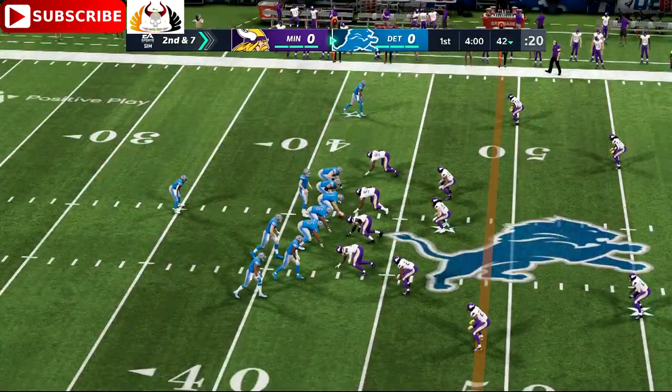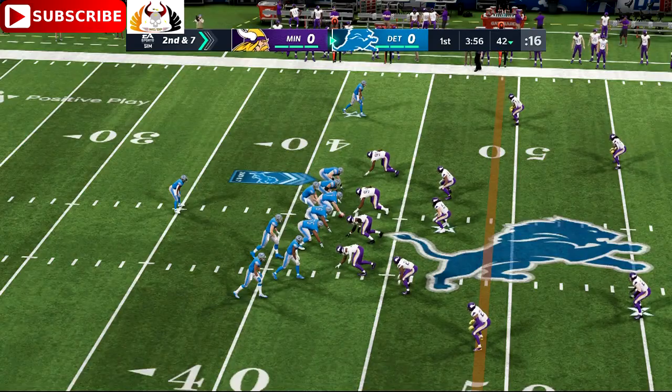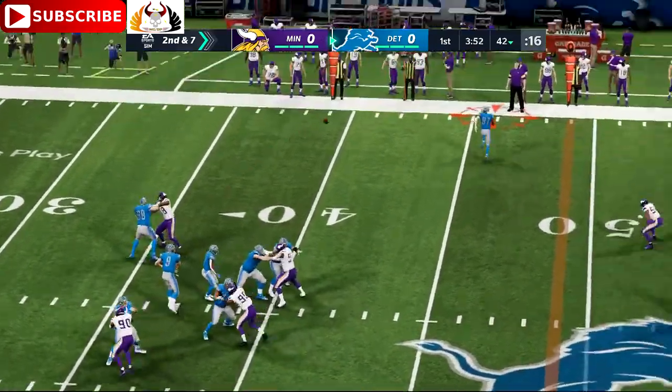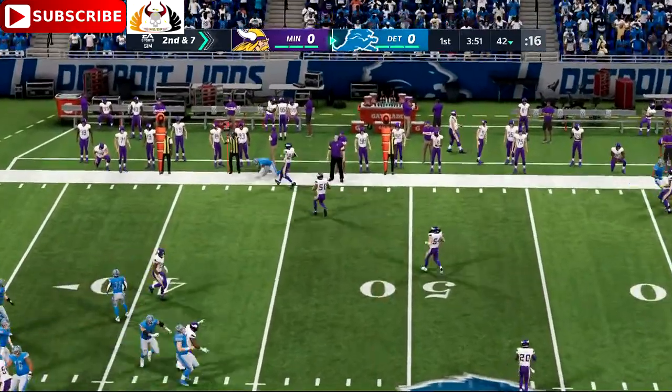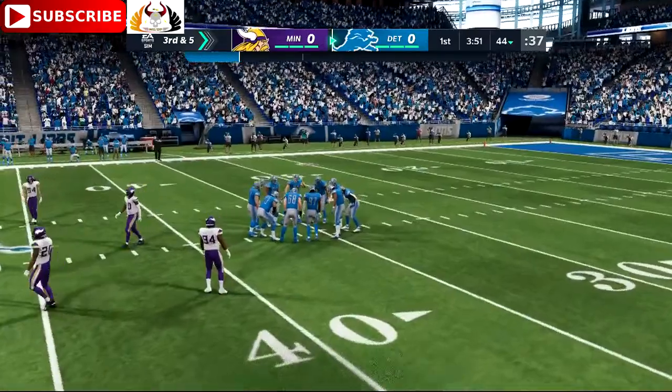They'll break the huddle and come out with 4 receivers, 3 of them to the right side, 2nd and 7. Now Stafford gets this complete to Cephas. That throw is good for only a couple. It brings up 3rd down.